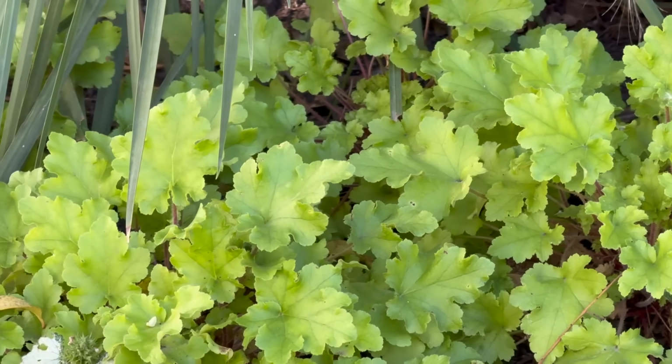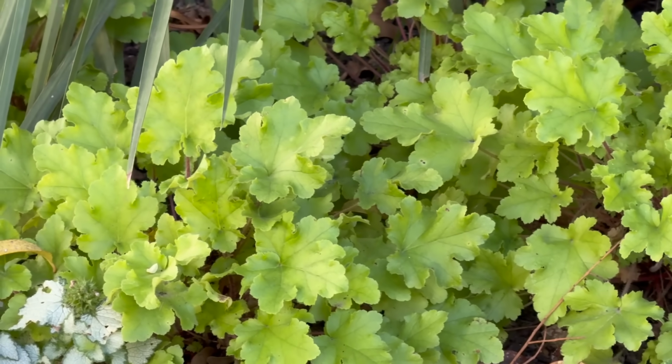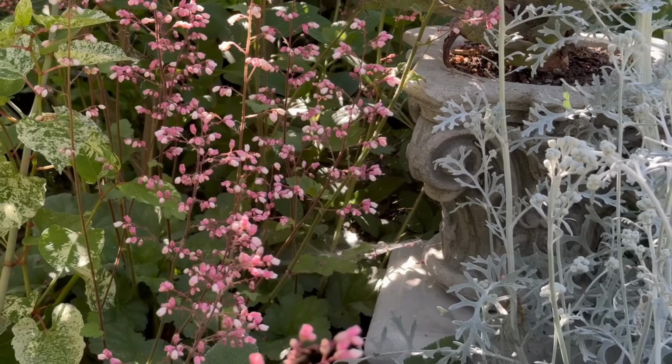Most Heucheras are growing zones 4 through 9. They get 8 to 12 inches tall and wide, and they'll get up to 2 feet with their bloom spikes. That's really where most of their height comes from, and they are shade lovers. You don't want to put these in any sun or they will burn and they won't perform that well for you.